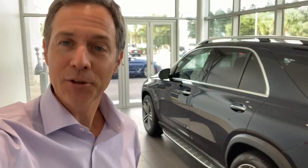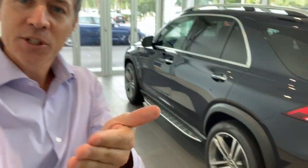So how does it drive? Well, that's where you come in to come and check it out yourself. I can tell you it's as smooth as you'd expect, but there are also customizable suspension features there, like the e-active body control, which prevents the vehicle from leaning too much when you go around a corner.